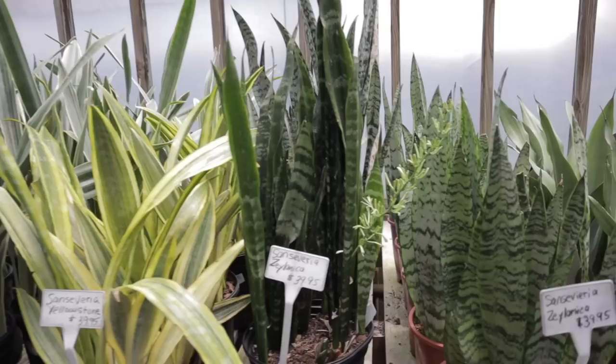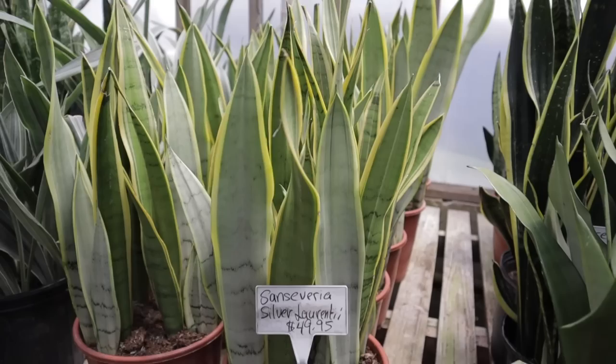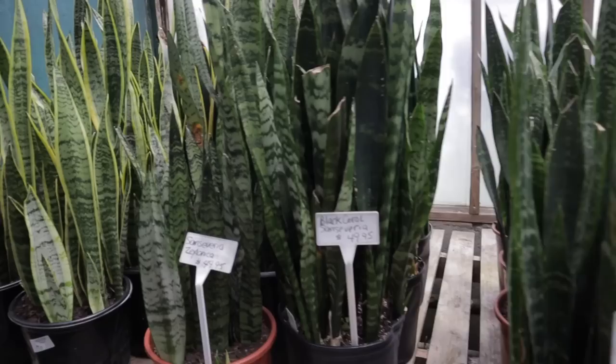Here's the Yellowstone, Sayuri. I think Sayuri is a really beautiful snake plant. Like the white variegation and the long, beautiful leaves, $39. Silver Laurentii. This is my first time, I think, seeing a Silver Laurentii. Because we see Laurentii and variegated Laurentii all the time, but this one has, you see where it would normally be dark green? It's like a silver blue. $49. That's pretty cool. Black Coral. Here's the regular Laurentii.